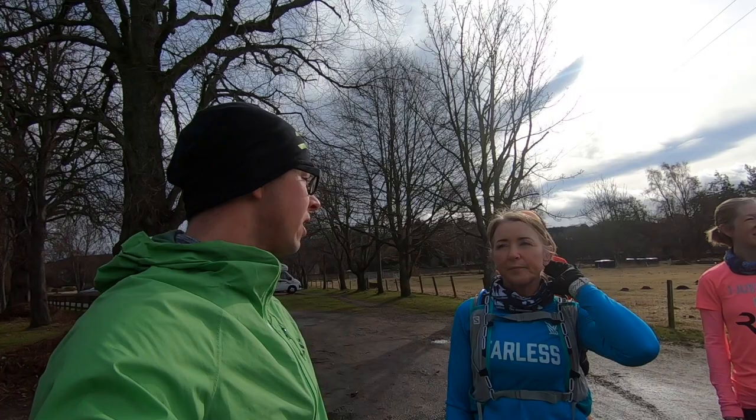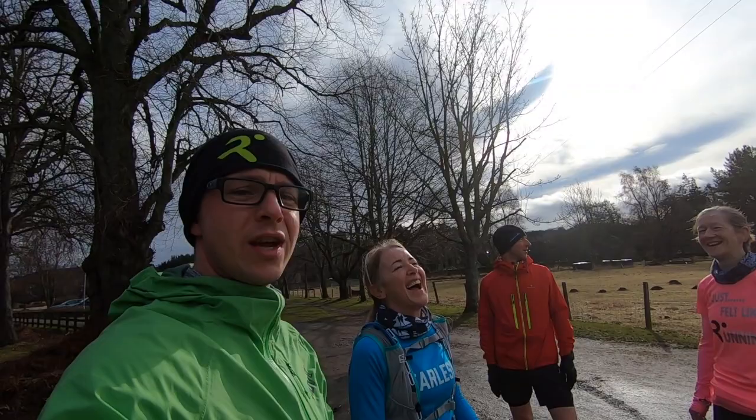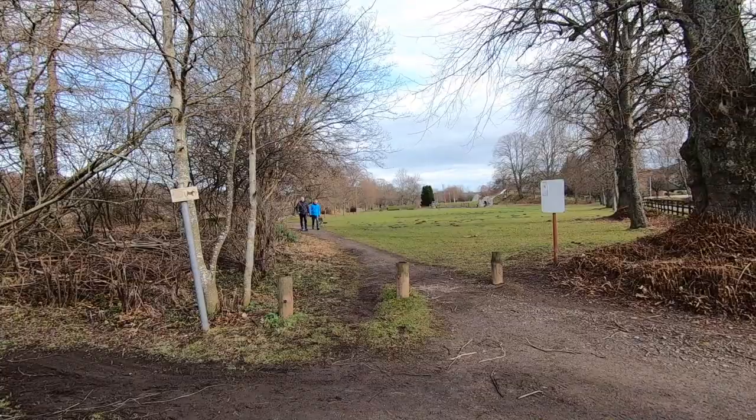Where are we heading to next? We're off towards Carron. We've got Carron with us, but it's a different Carron, so we're not running to Carron because she's just there. Because it's a race. And our support crew's coming right behind us. They're in good form. Look at them, they're marching. On a mission.